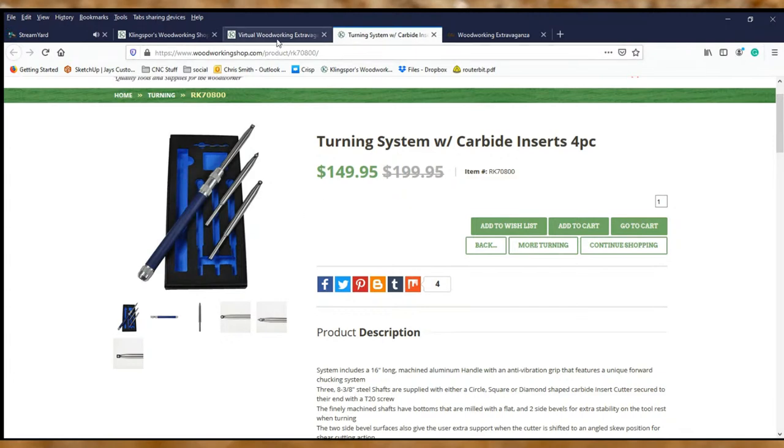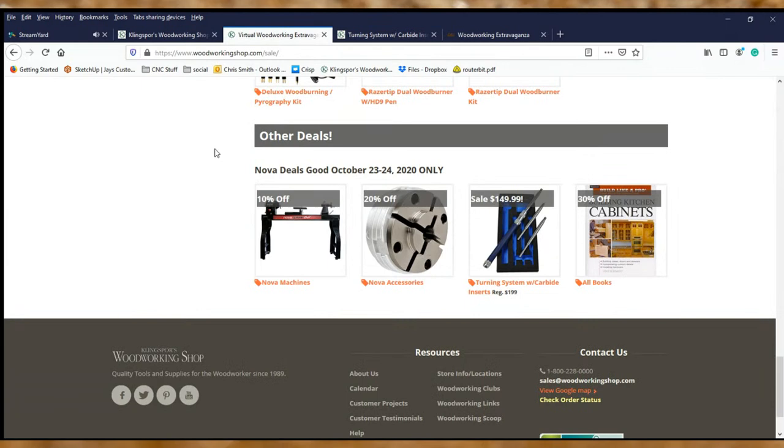Yeah. So we've got you covered. If you're a turner, a carver, a metal worker, a woodworker, or just a wannabe, this is the sale and the event for you. Would you want to say a wannabe DIYer, or just wannabe in general? Yeah, you know, any kind of wannabe.